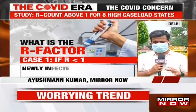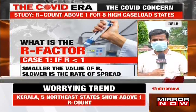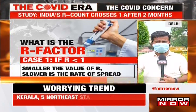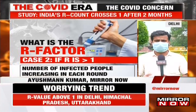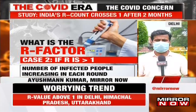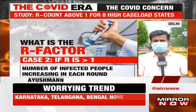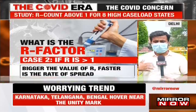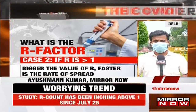So it's the study which has hinted that a slight increase is definitely there and close to 1. And at places in Kerala also in northeast, we are seeing the number going more than 1. So one person is infecting one more person, and then this chain of transmission is getting established, and then the numbers increase is what this means, Afrida.